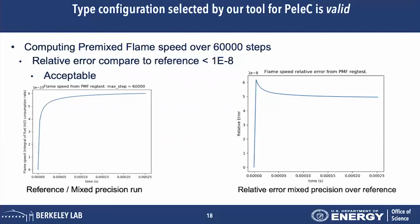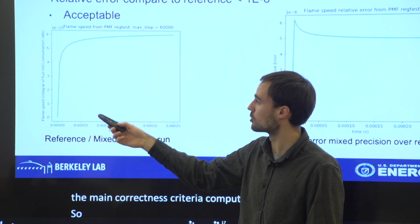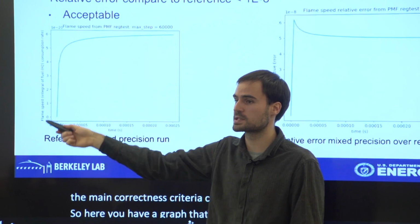To do that, we agreed with the developers of the application that one of the main correctness criteria is to compute the flame speed. So here you have a graph that represents the flame speed on the y-axis according to the time spent.